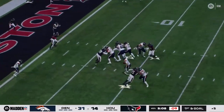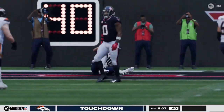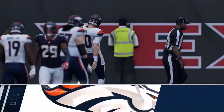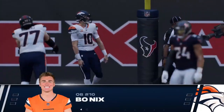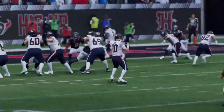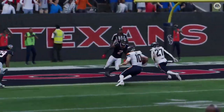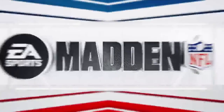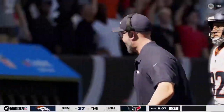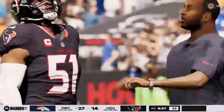Nix from the shotgun. Now he'll tuck this, and he is into the end zone for a Denver touchdown. Bo Nix, a 5-yard touchdown run. And the Broncos are able to extend their lead. What an effort there. Sometimes you hold your breath a bit when you see your quarterback diving for the end zone. You don't want him to land on a shoulder wrong or take a big shot. But he looks none the worse for wear here, and that winds up a touchdown.